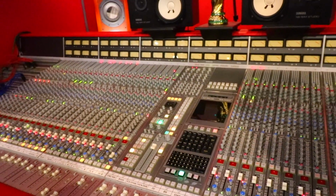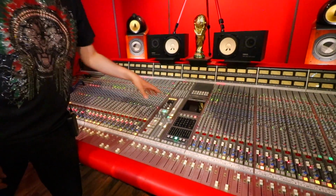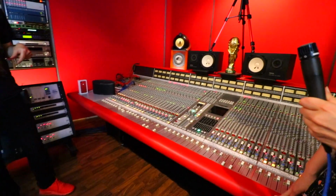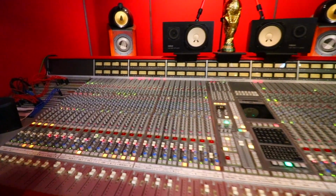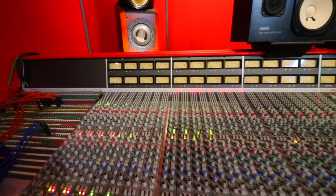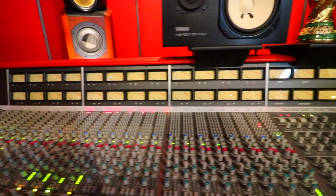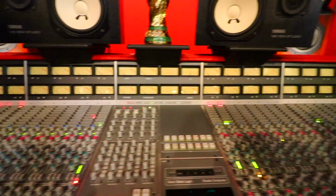The G+ to G difference is in the actual summing cards, but this gets geeky already. So this is a 4000. SSL developed the 4000 in the mid-70s. In the late 70s, there was a 4000B in the beginning. Only a handful were built. And then they brought out the 4000E. This G came out in '87, and this is a '91 model. The 4000E and the 4000G are pretty similar.